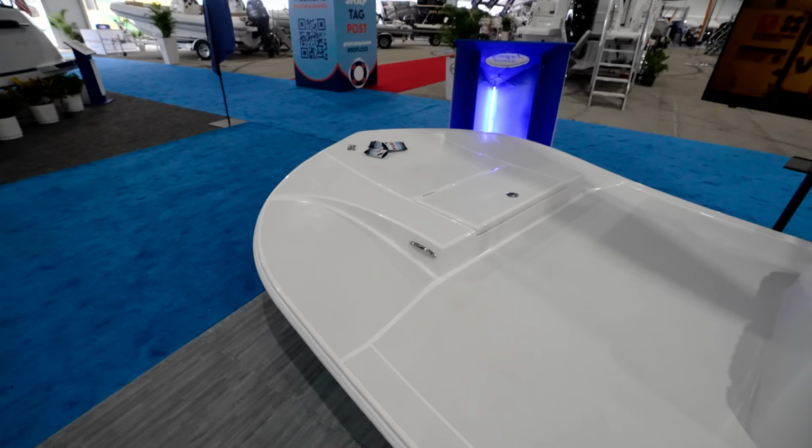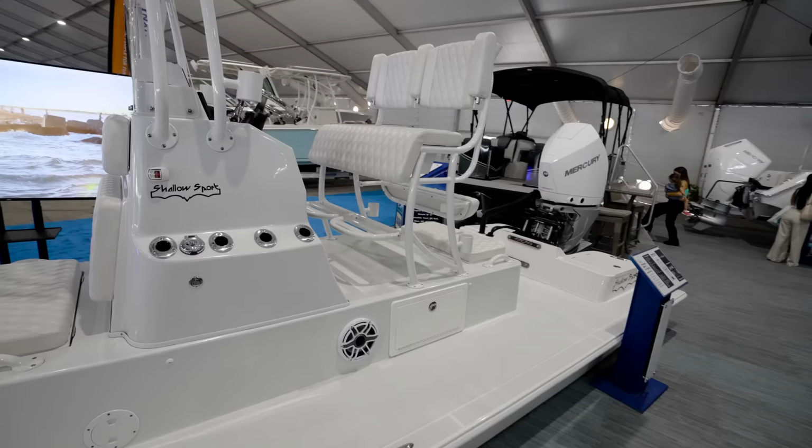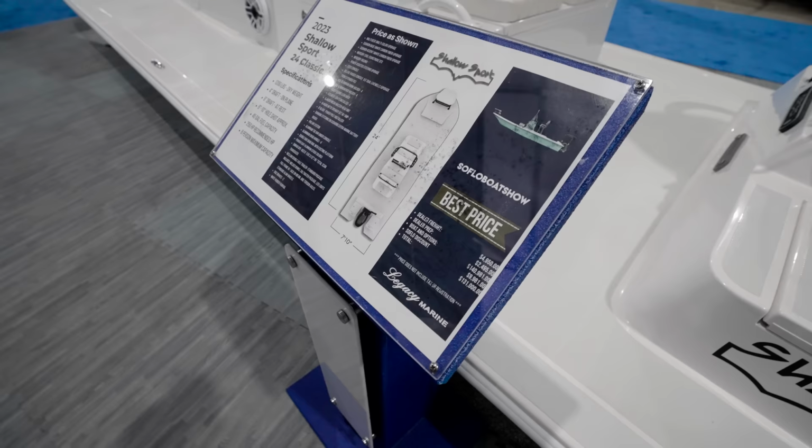How fast is something like this going? So with a 250 on it, it'll run in the low 50s. Low 50s on this. Guys, look at this. What's the price point on this? This one's like 130. All right, guys, let's see the price point. Yeah, $131,000.